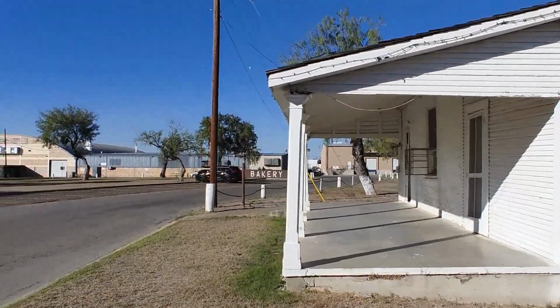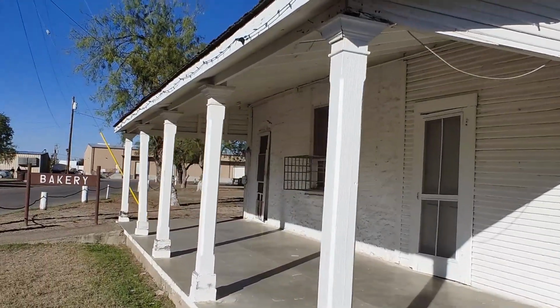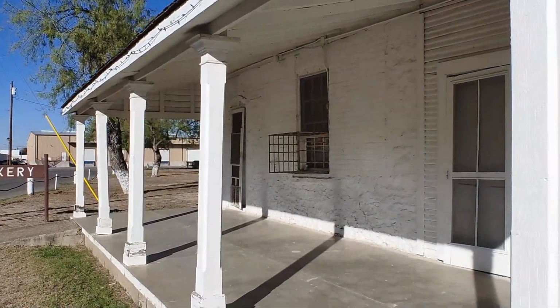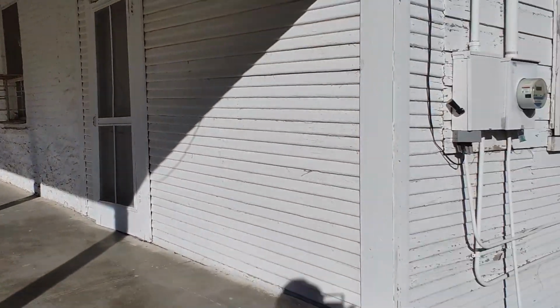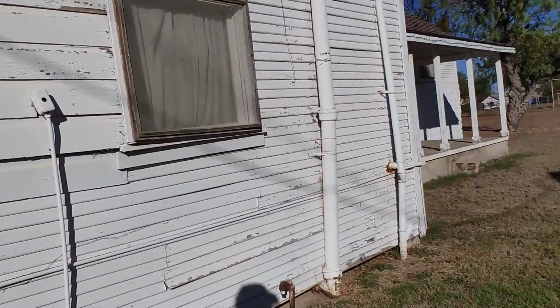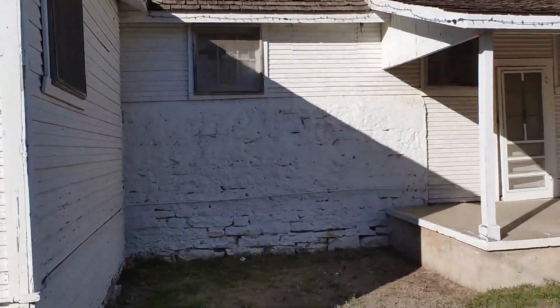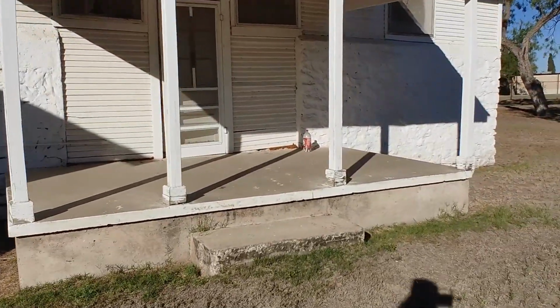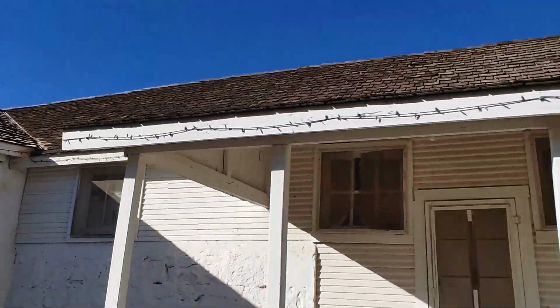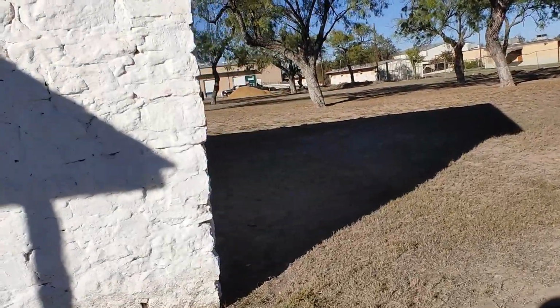But this was the bakery. A pretty good size. Look, had a little metal frame on that window so no one would come steal some bread. I don't know what that's for, pies. But you can see it's been converted to power. There's another little area back here in the back. So I'm pretty sure the baker probably lived in that building. So it's probably a house in the back part of it and the bakery in the front part of it. What you wanna bet?